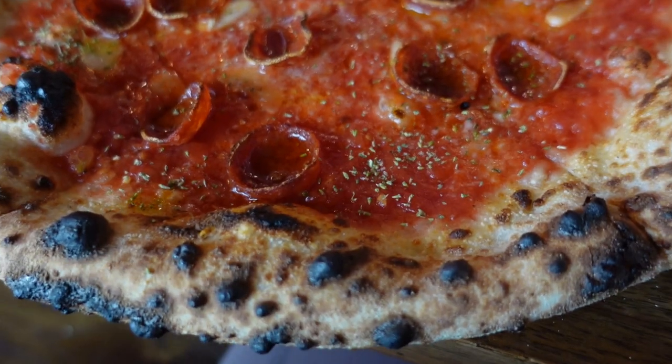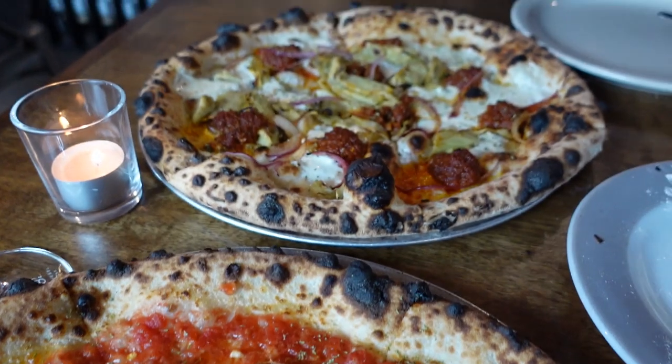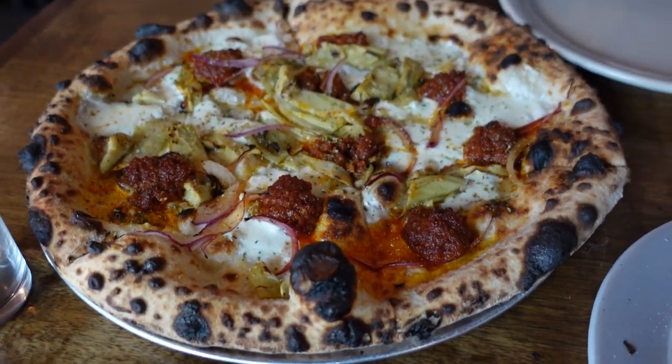And then this pizza, holy crap, I cannot stop thinking about this pizza. It was so, so good. We got the Indugia, which is that one, and then the red pie with pepperoni. But yeah, man, that was a fire lunch. Happy dance. So food was fire.